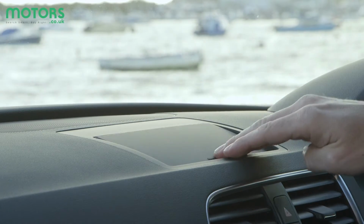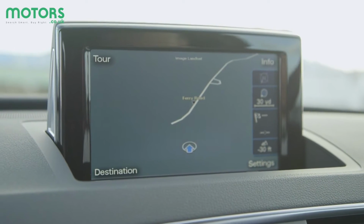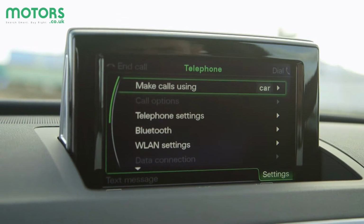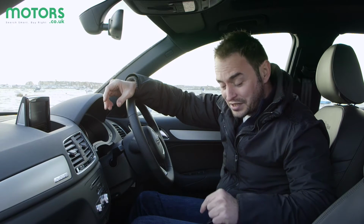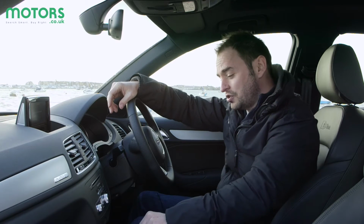All versions feature a screen which pops out of the dashboard and displays things like satellite navigation, radio, Bluetooth settings and vehicle setup, and it's controlled through Audi's MMI system, which is a bit like BMW's iDrive. It's pretty straightforward to get to grips with, but unlike larger Audis where the dial is positioned down here by the gearbox, it's actually up here on the centre console.